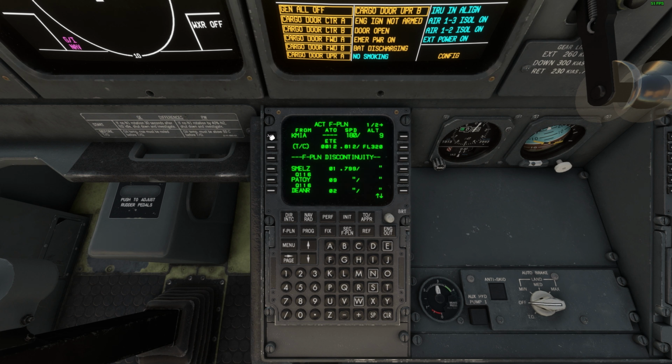Let's go to the flight plan and let's get our departure put in. So we're going to depart out of runway 08 right via the Perka 4. Perka 4 via the Smells transition. Insert. Departure looking good. Go to the top.